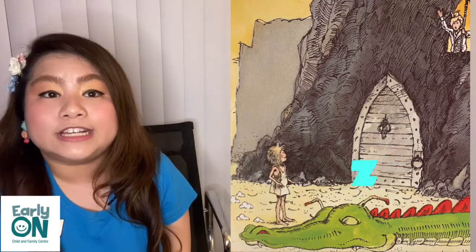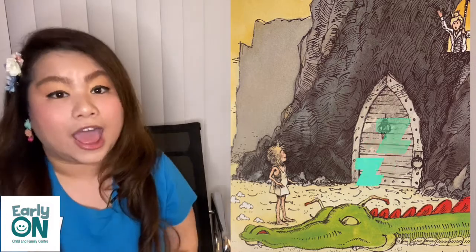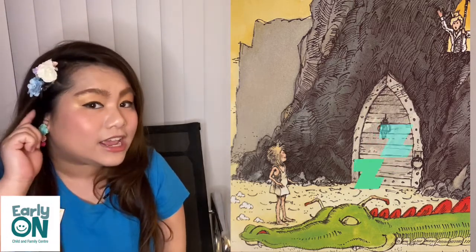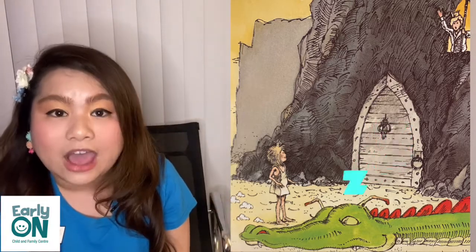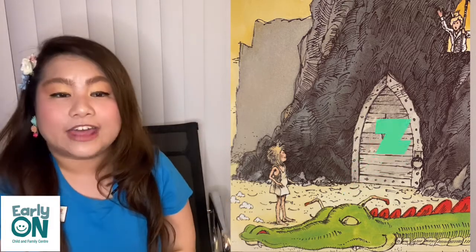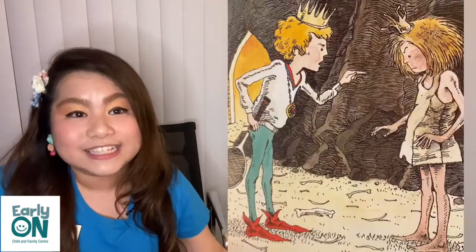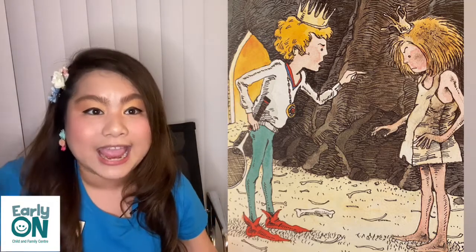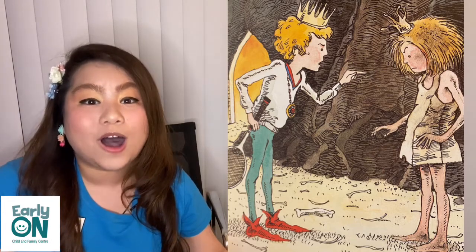Elizabeth whispered very softly, "Hey, dragon." And the dragon didn't move at all. She lifted up the dragon's ear and put her head right inside and she shouted as loud as she could, "Hey, dragon!" And the dragon was so tired that he didn't even move. Elizabeth walked right over the dragon and opened the door to the cave. There, she found Prince Ronald.